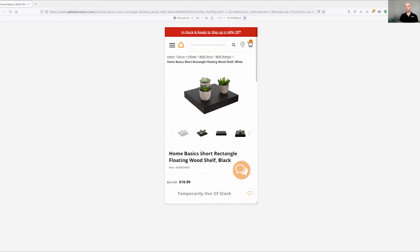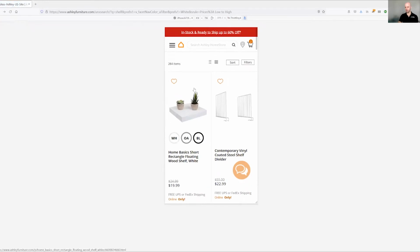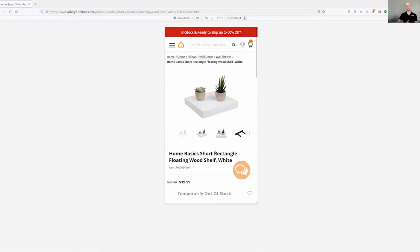This is a problem. It should not give me an out of stock product at the top of the category page or the search results page and not even have a badge here that says out of stock. So if that's the case, it should have at least a badge here, out of stock, right? Or if the other two colors were available and I'm filtering by white, this product should not pop out here at the top unless it's temporarily out of stock, as it says here, right?